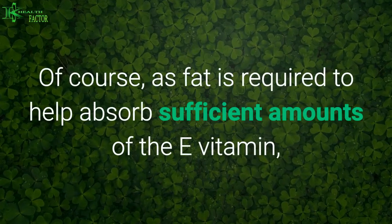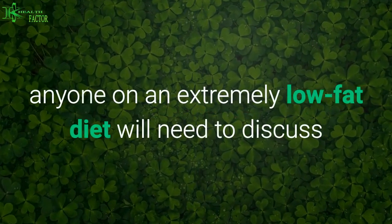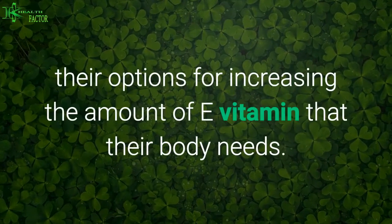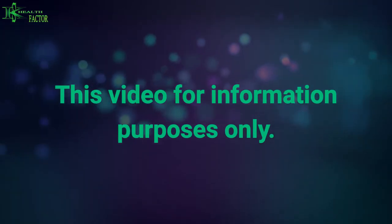Of course, as fat is required to help absorb sufficient amounts of the E vitamin, anyone on an extremely low-fat diet will need to discuss their options for increasing the amount of E vitamin that their body needs. This video is for information purposes only.